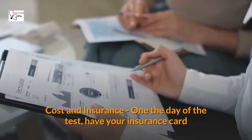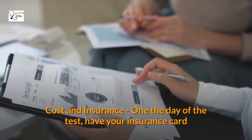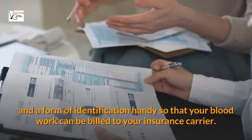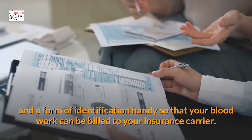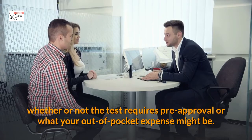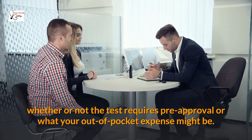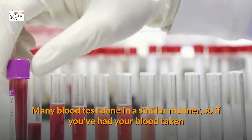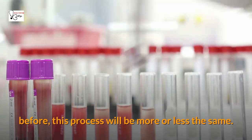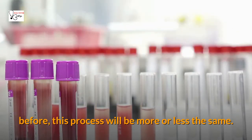Cost and insurance: on the day of the test, have your insurance card and a form of identification handy so that your blood work can be billed to your insurance carrier. Before the test, you may want to talk with your insurance company about whether or not the test requires pre-approval or what your out-of-pocket expense might be. Many blood tests are done in a similar manner, so if you've had your blood taken before, this process will be more or less the same.